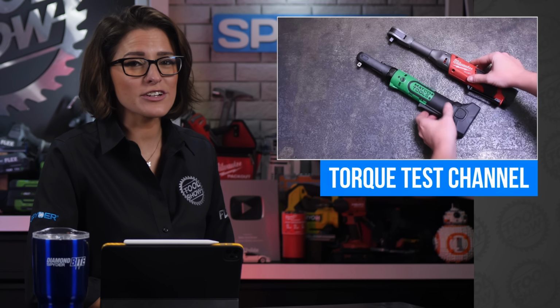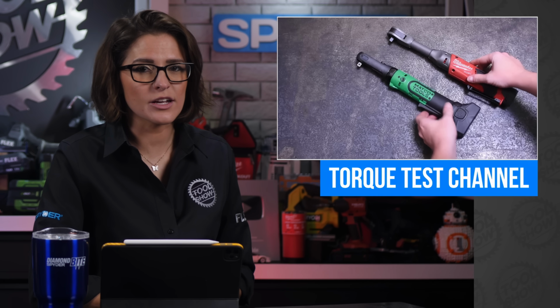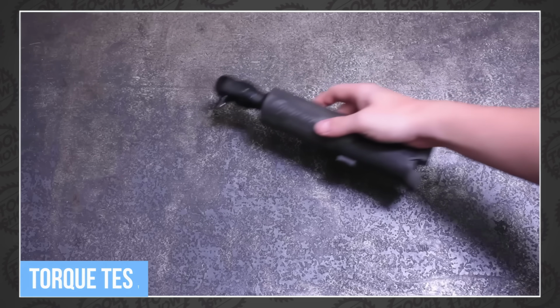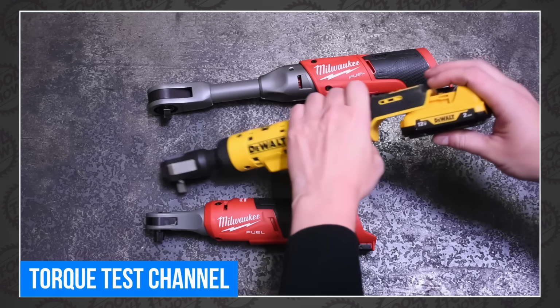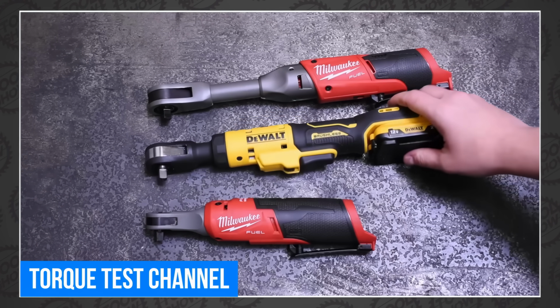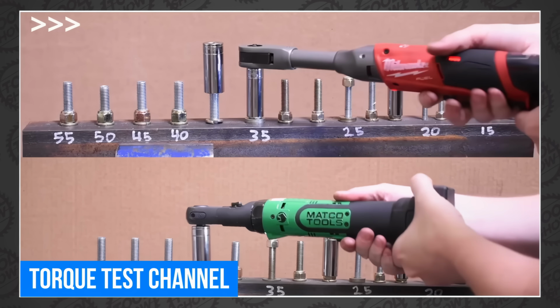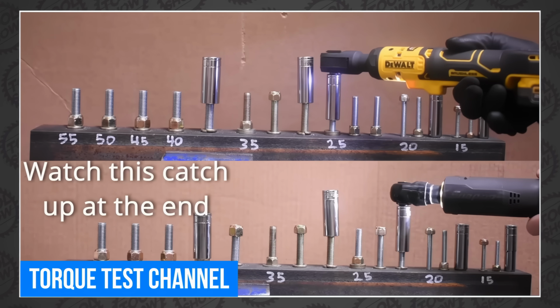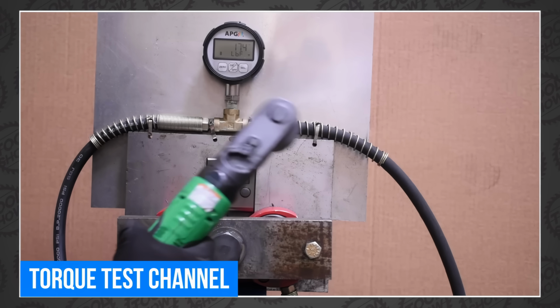Moving on, the Torque Test channel decided to review a few cordless ratchets from the tool trucks and see how they stand up to the big box boys. A viewer sent them examples from Matco Tools and Snap-on, which they pair up against a Milwaukee and a DeWalt. In the end, they have a lot to say about both of the truck tools, but note that none of them are quite the Goldilocks that they're looking for, and they're hoping that you might know what that is. So head over to the Torque Test channel to see if you can help them out.